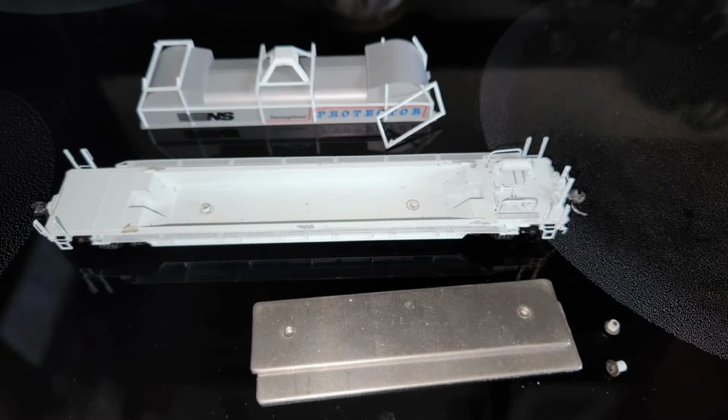I forgot to do a video of this one real quick, but this is also one of my favorites besides the coil shield, is the Norfolk Southern Protector coil shield car. And these usually retailed around $40 to $50 brand new. But once again, hard to find. And if you find it on eBay, they want almost upwards of $100, or train shows 60 to 70.